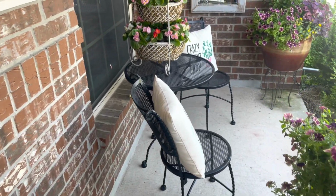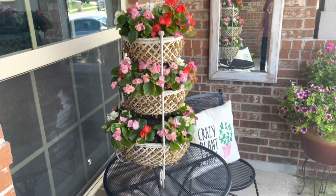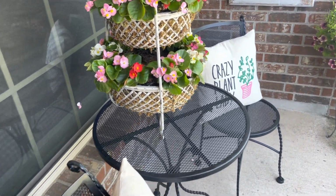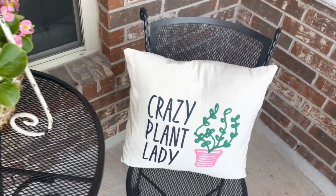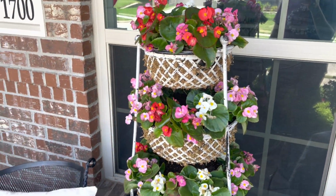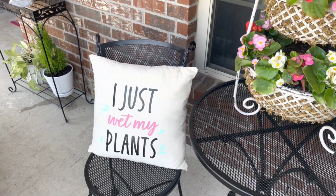And then I love the bistro set. I think it's so fun. Look at the tiered planter. Just, oh, so stinking cute with the sweet pillows. I think it turned out just so fun, fresh and vibrant.